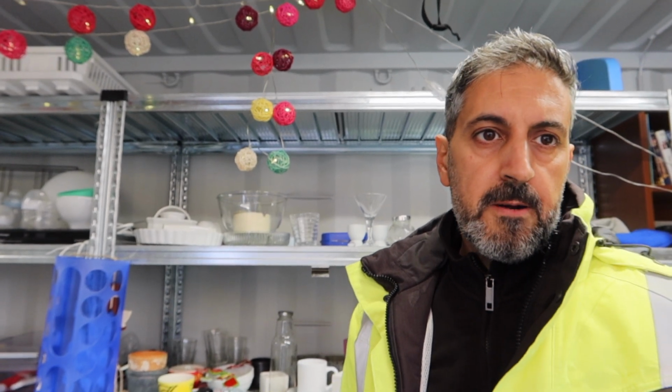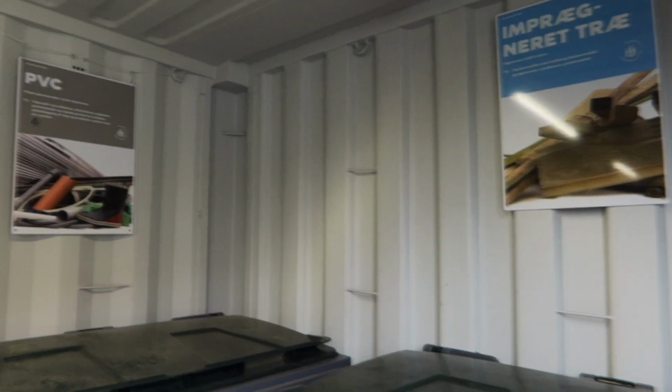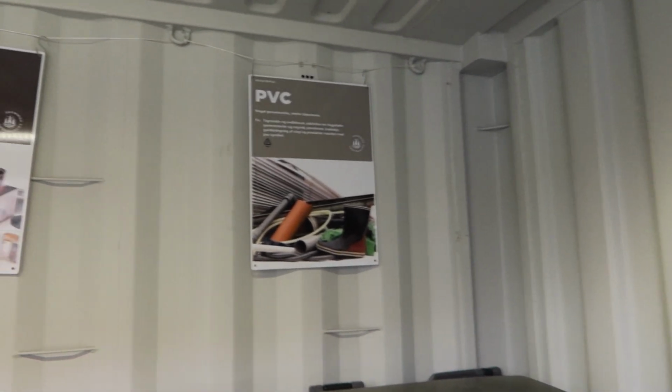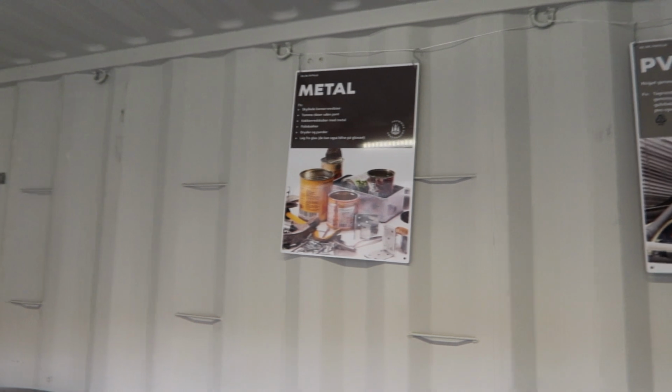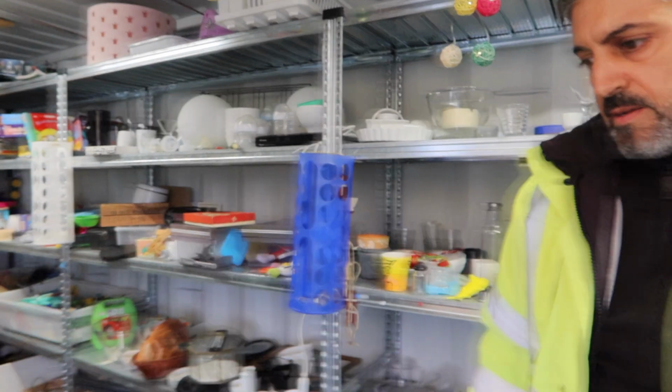And I see also you have like vinyl and PVC. Exactly. And the only thing we don't take, boots and such like. The small places, all the small places in Copenhagen, they don't take building materials. So of course we are limited because it's a small place.